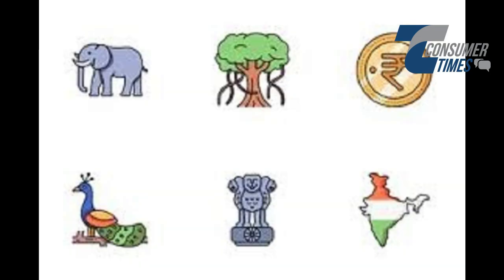As a top predator in India's diverse ecosystems, the Bengal tiger represents the country's rich biodiversity. The choice of the Bengal tiger as a national symbol also reflects India's commitment to conservation. Project Tiger, initiated in 1973, has played a critical role in protecting the endangered species and their natural habitats.